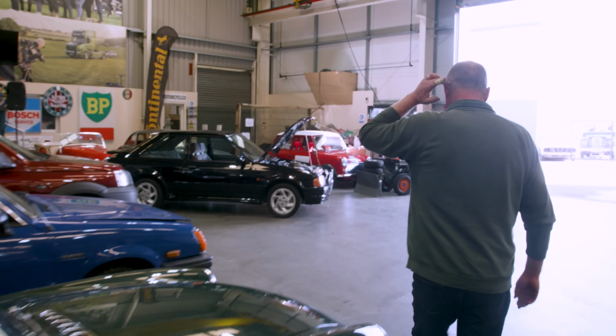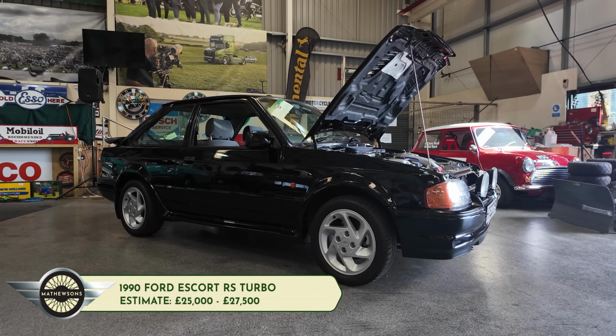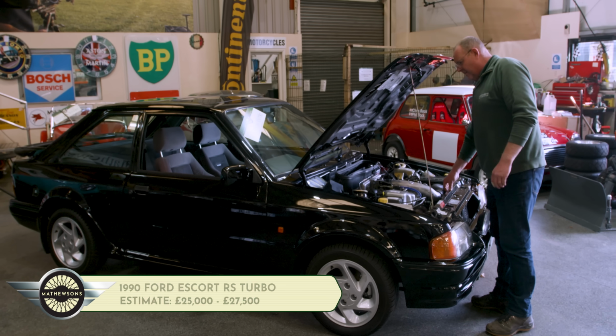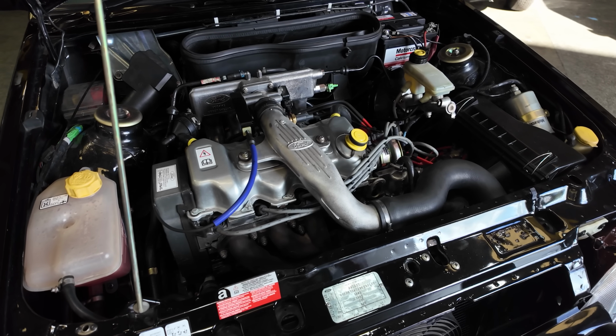Escort there, just on its way in. Again, I haven't been round it, but on the face of it, it looks a very, very clean RS Turbo. So again, that's just coming in.